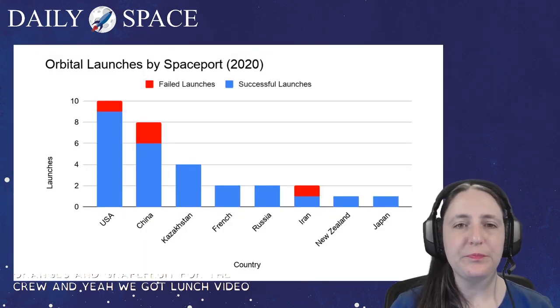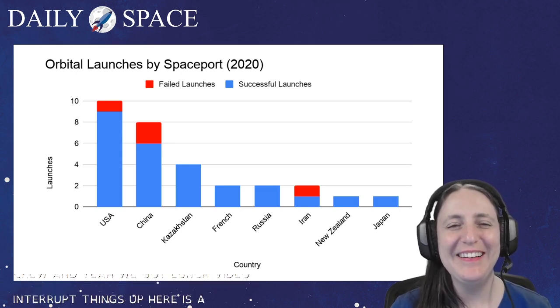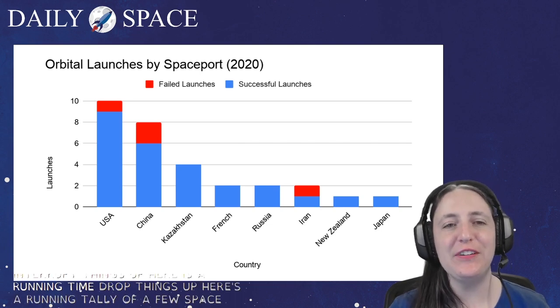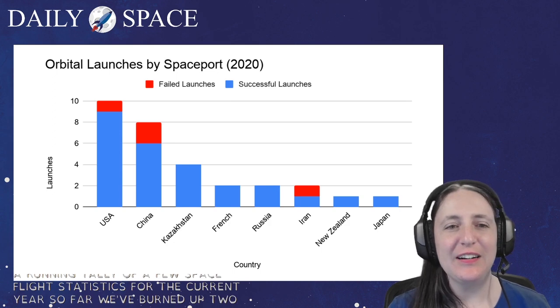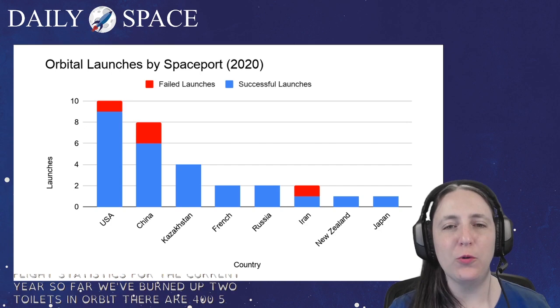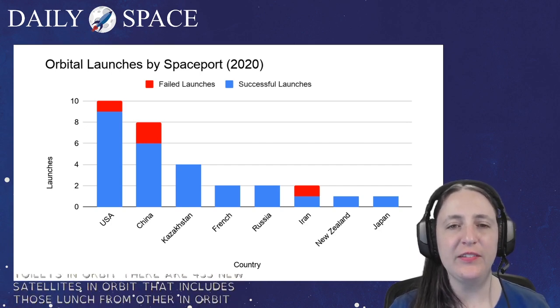And to wrap things up, here's a running tally of a few spaceflight statistics for the current year. So far, we've burned up 2 toilets in orbit. There are 405 new satellites in orbit. That includes those launched from other in-orbit craft like the ISS.